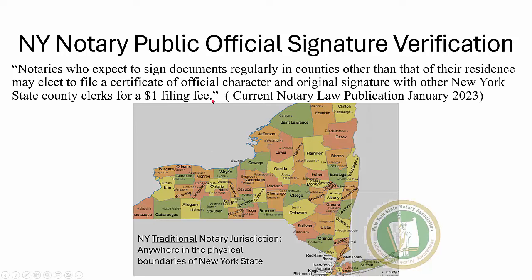And that's great because we used to pay $10 to do that. And now, under the current notary law publication, January 2023, it's reduced to $1. So that's great. Prices don't usually go down. Let me give New York State a big hats off for reducing a fee for our notary publics.